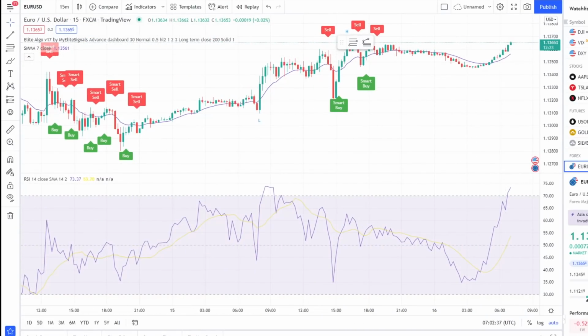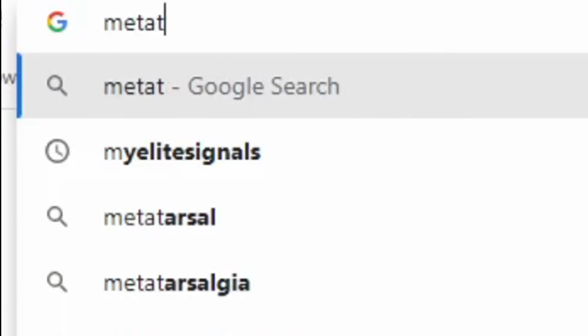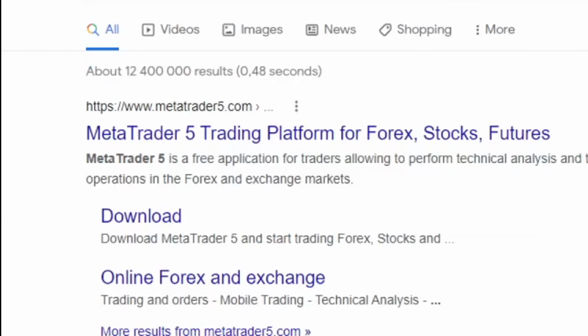Before we go and analyze this, secondly, we need our tool to trade. So we're going to come over to a website called MetaTrader 5. Go and search this on Google.